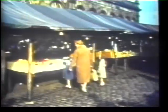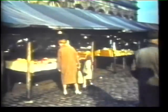We're still in the 50s. Look at the old rag market. Just wander around Field Street. You can buy books and papers, very much like it is today. There's a man trying to select a book.